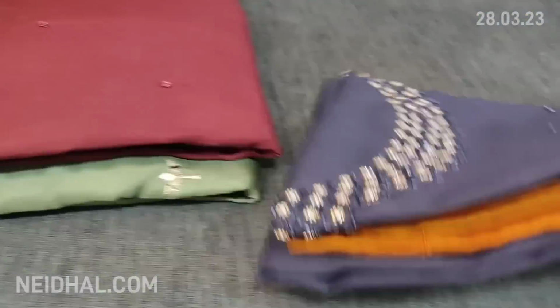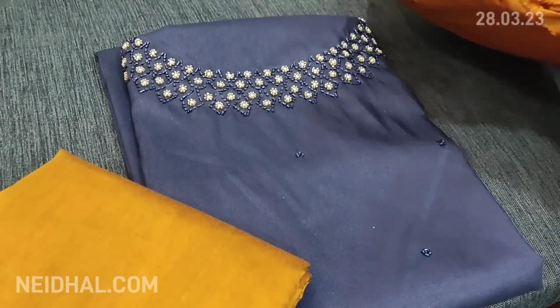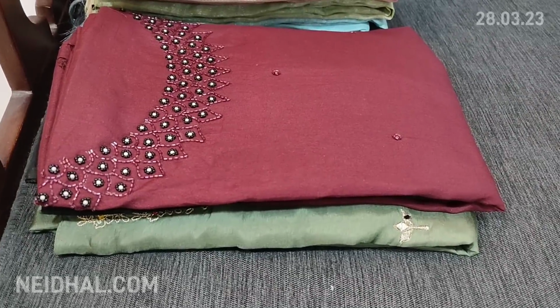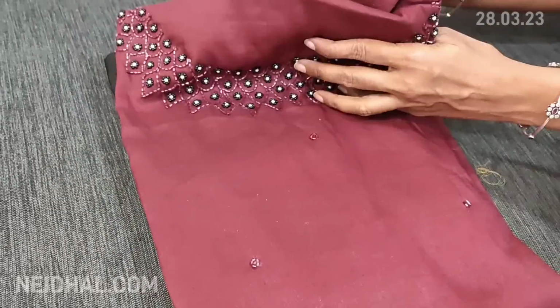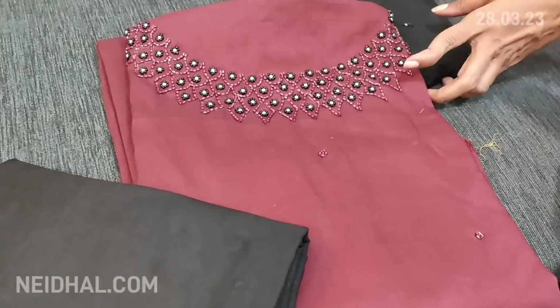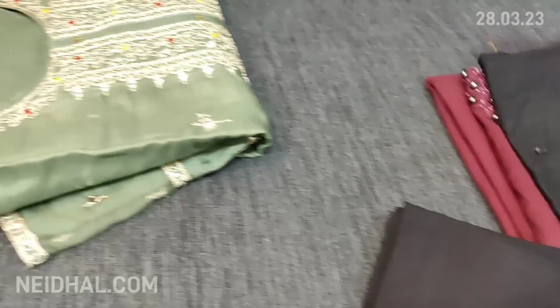Next color is navy blue and the fabric is soft silk cotton, fancy silk cotton, navy blue with honey brown combination. And the fifth combination is maroon, reddish maroon with black. These sets are priced at 1399.